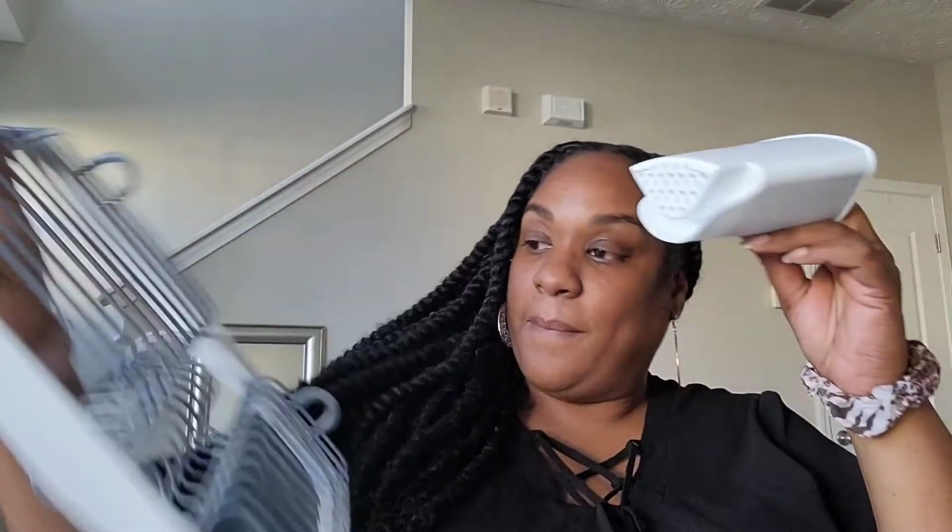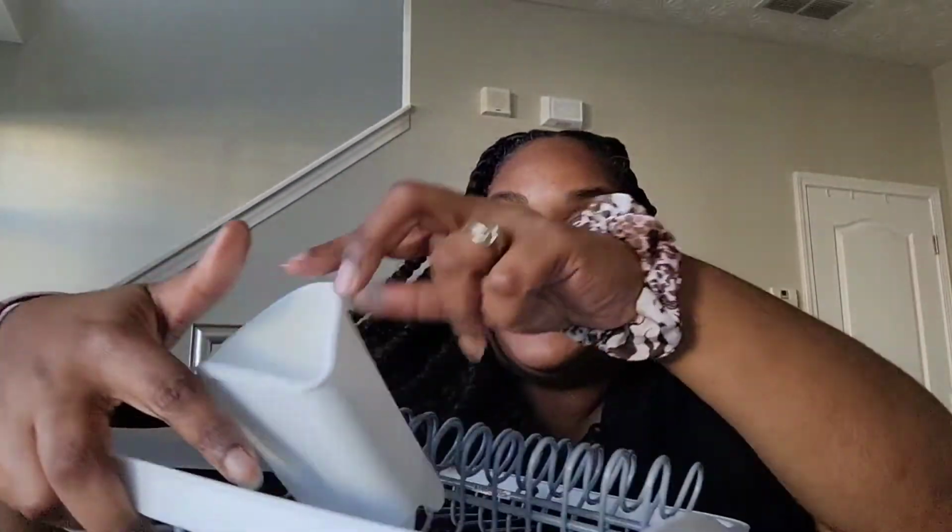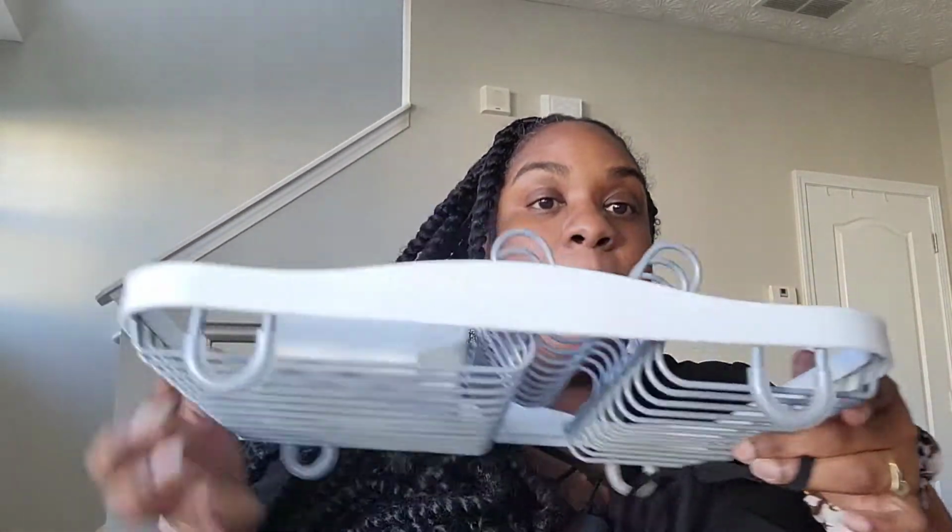And I guess this is the input for the... I've got to look at the picture to see where it goes. But I'm pretty sure this is supposed to go somewhere. I don't remember now. It's been up there for a minute. But I think it goes so you can put the little utensils in it. But let me show y'all.